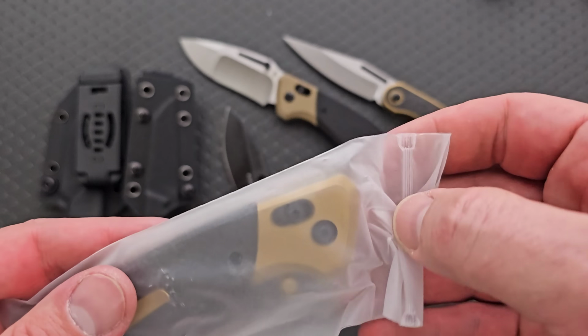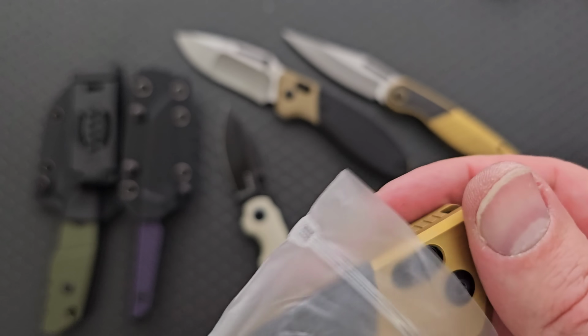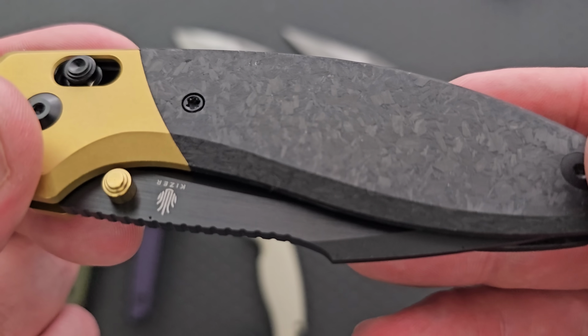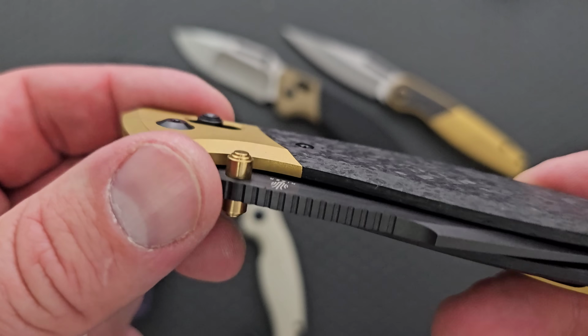Okay. Yeah, is this like a whole theme? Are we just showing off the specific gold and black version? I mean, I like it. I like this color setup. I've said that many times. This is like a shred carbon fiber. Probably titanium bolsters.